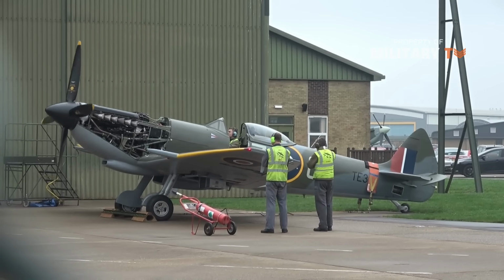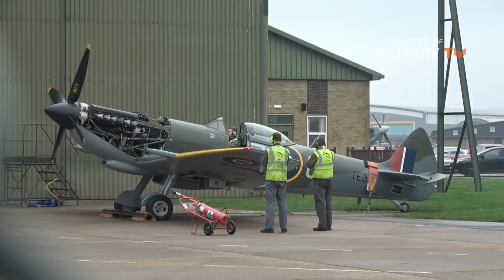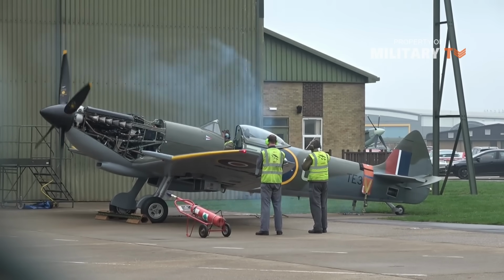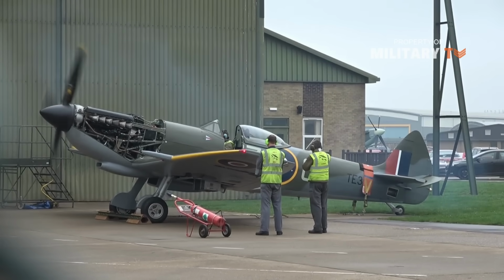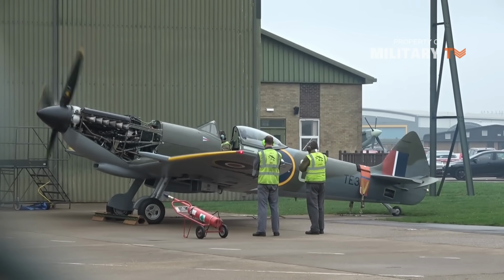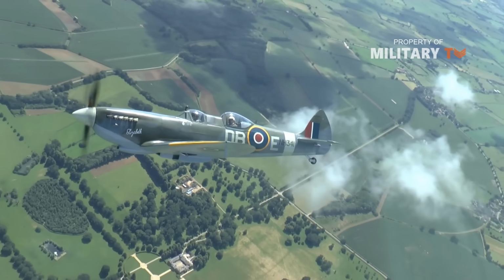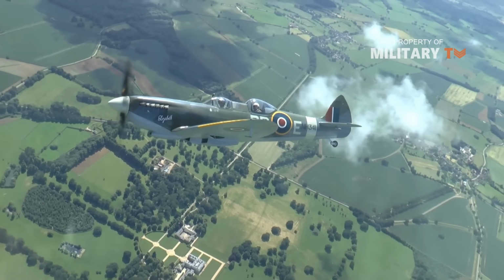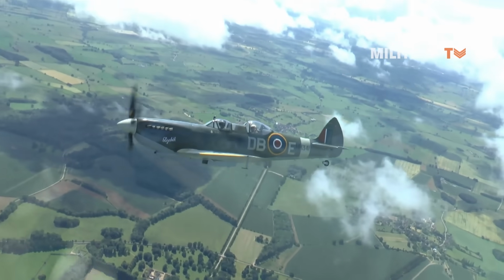4 different armament suites existed for Spitfires over the course of the war. Spitfires were equipped with either 8 7.7mm machine guns, 4 7.7mm machine guns and 4 20mm cannons, or 2 20mm cannons and 2 12.7mm machine guns.